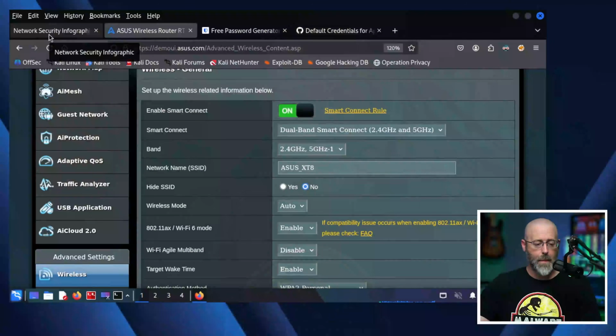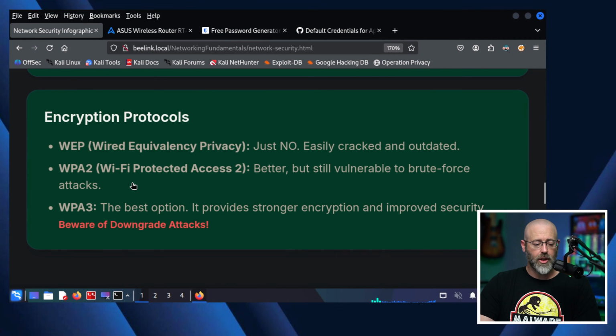Got one more. Let's go check that out. Let's see here. And that is Encryption Protocols. This is where it actually counts. This is the real thing where you need to enable this. It needs to be on, and it needs to happen right now if it's not. And you need to use the most robust encryption that you possibly can.